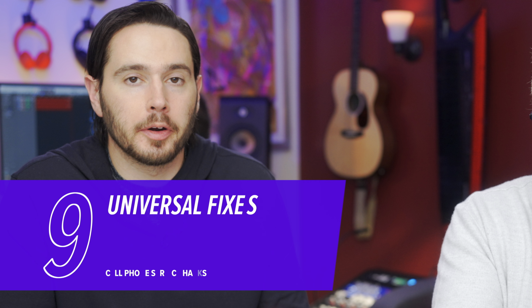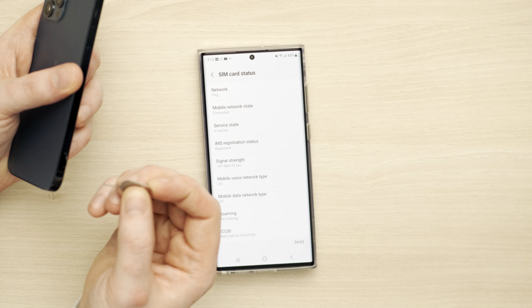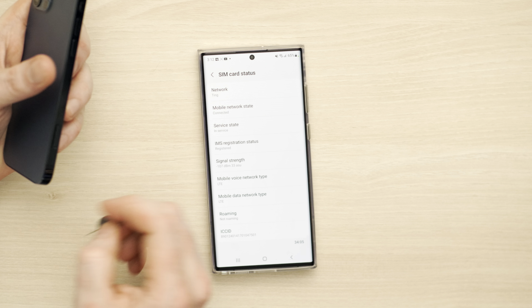If you're having really big issues with your cell phone signal, there could be something that's actually wrong with your cell phone. We can't get into every single troubleshooting step for every phone right now, but there are a couple of universal tips we can share. First, eject the SIM card, reseat the SIM card, see if that fixes the problem. Just gotta find the little hole. It's either on the left or right side of your iPhone, and press down.